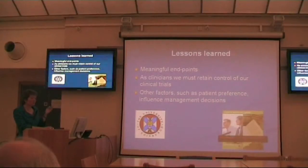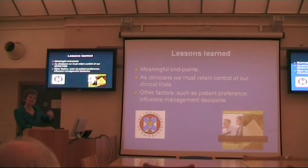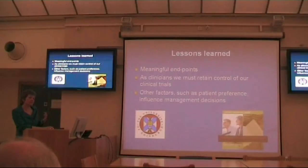We have to retain control of our clinical trials. Some of my concerns about these trials is they are driven by industry, where short-term outcome is what they want to see, whereas actually that doesn't inform practice in the long term. And as I said, particularly in relation to laparoscopic donor nephrectomy, other factors such as patient preference do influence, and correctly I would say influence, management decisions.